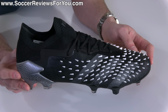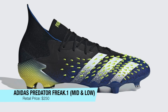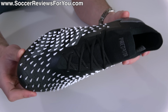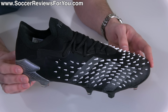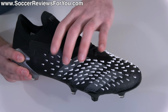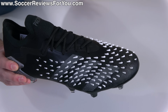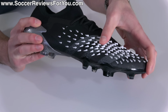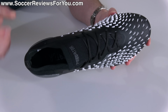The Predator Freak 0.1, which I have here in the low-cut version, but they do also make a mid-cut variant for those that prefer a collar. It's equally as good, is of course the successor to the Predator 20.1, which was one of my personal favorite football boots of 2020. As far as what's changed, many would argue not enough, but the upper goes from a textile base to a full Primeknit to match the upper found on the Plus model. A lot of people didn't like that about the previous generation, and this time around it does legitimately feel that much softer and more flexible, which ends up making the boot feel more comfortable this time around.